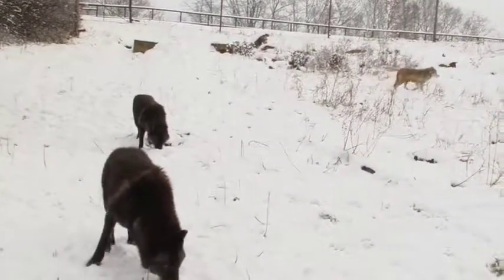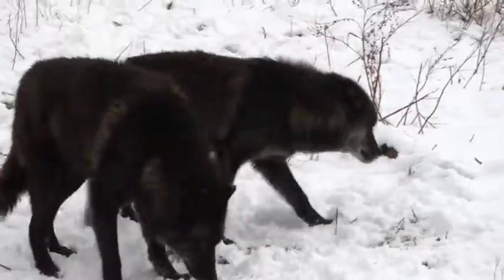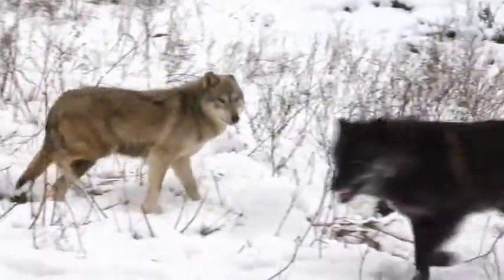Maverick is about 3 years old. Storm and Mowgli are 2 years old. They're all males. They were all hand-raised here at the Twin Valley Zoo.